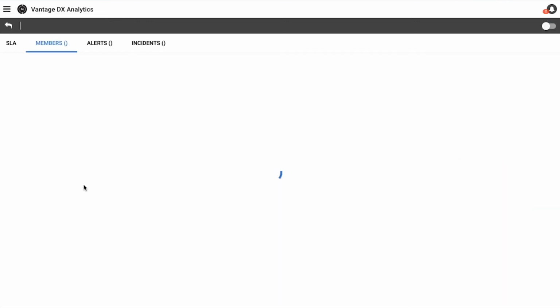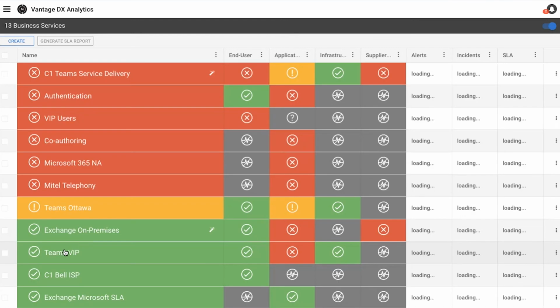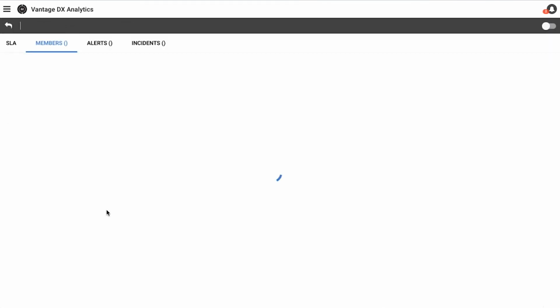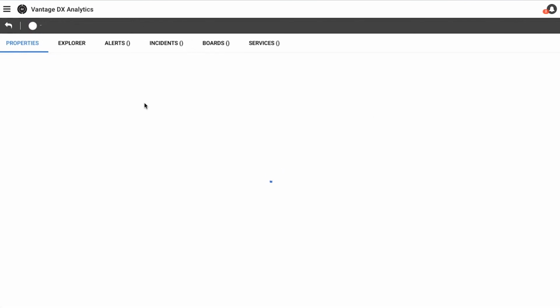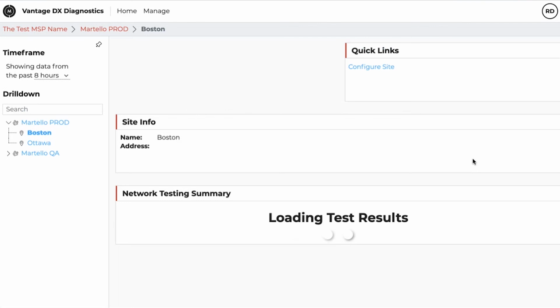and jump back into our Teams VIP service, and jump back into the infrastructure view. The other components that we're including here are network diagnostics for my users using Teams. In this case, again, my VIP users. Let's take a look at this example. I don't have any specific problems with my Boston location here, but let's drill in and see what's going on.